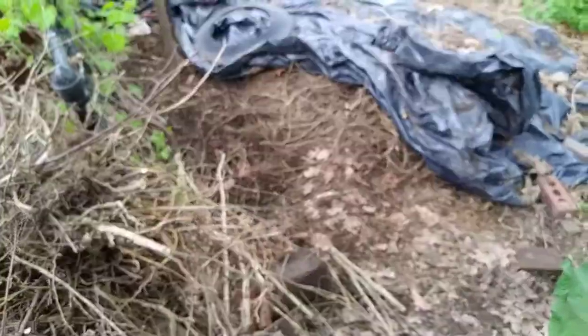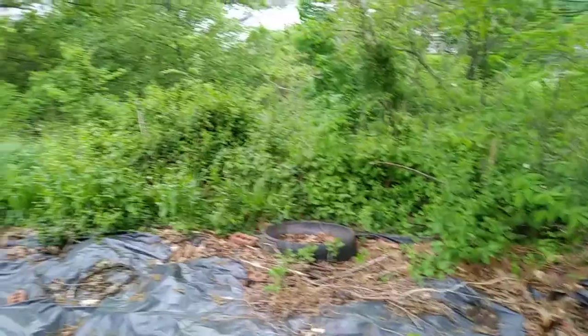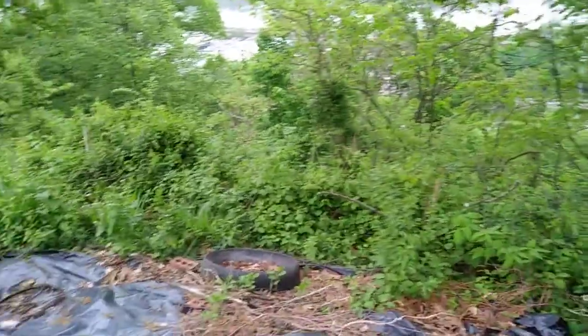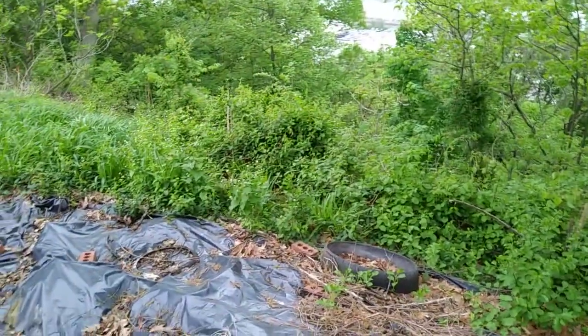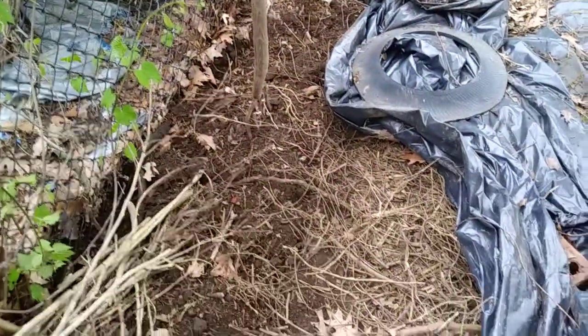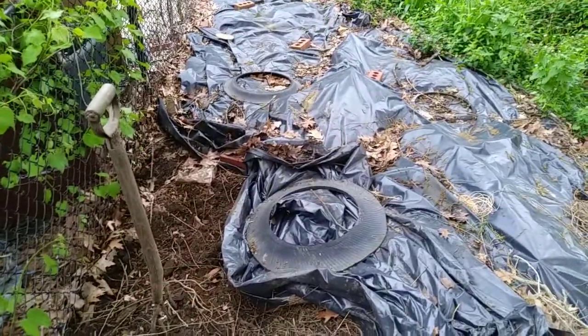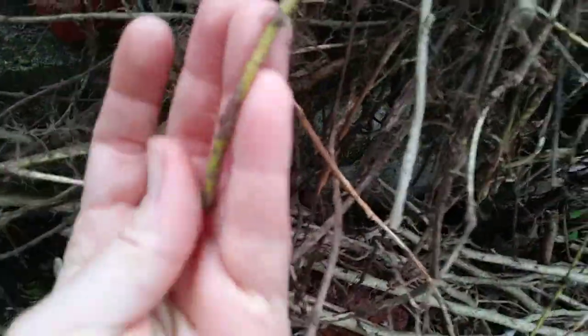Let's also take a look at this hot mess. Focus. And that hot mess. Ugh. So, invasive bittersweet, which is underneath the invasive honeysuckle down there, never freaking dies. It's been underneath black plastic on both sides for a year, solid. And some of what I pulled up was still green.